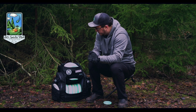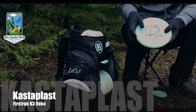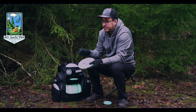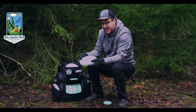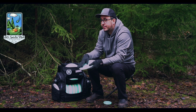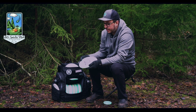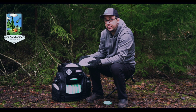Let's start off with the putters. My main putting putters are this first run Rico K3. A beautiful putter. I love it. It just flies up in the air and dives into the basket. Love it. Wouldn't change it for anything in the world. I will cry when it's too beaten up to use. That's why I'm only putting with this one when it matters. Not practicing too much with this one. It just knows how to fly into the basket.